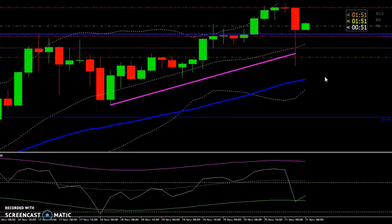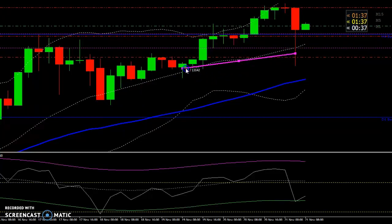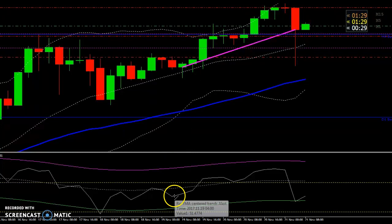Now, if we look for divergence again, I'm going to this swing now. Let me think about it. Yes, this swing, or you can even go to this swing. Now, if you go to this swing, look here, any of these two, you can go to this swing, or I can go to that swing. Look again, divergence. There is a RSI.